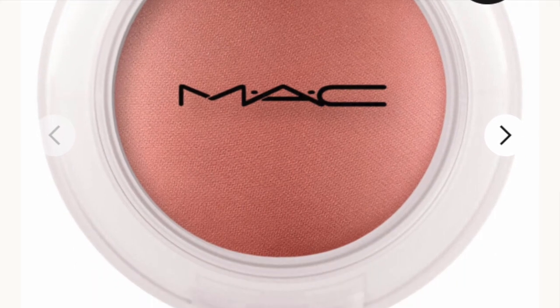So let's start with MAC, a MAC item. What are these called? Glow Play? Why didn't I keep the name of this? The new MAC creamy blush things. Why did I crop out the name of it? The new MAC blush things.